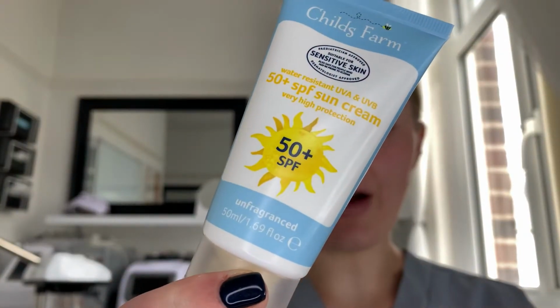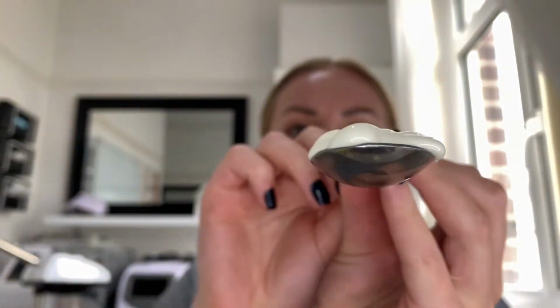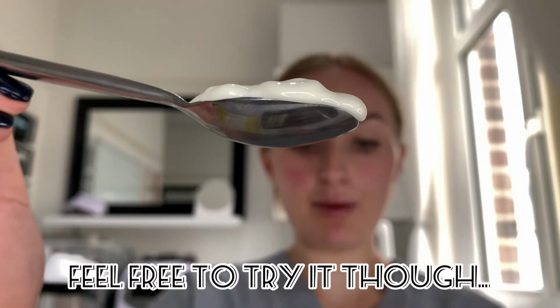This is actually an SPF I found recently in Home Bargains. Now, this is Child's Farm and it's ideal for a sensitive skin type, especially because it can obviously be used on babies. And I've just been using this every single day at the moment when I've been in the house, and I know I've not been leaving the house, but obviously it's protecting me against UVA damage, and it's also protecting me just in case I nip out. So I'm going to show you on a spoon exactly how much you should be applying. I would say, in foundation terms, I just don't know how I feel about applying that to my face.